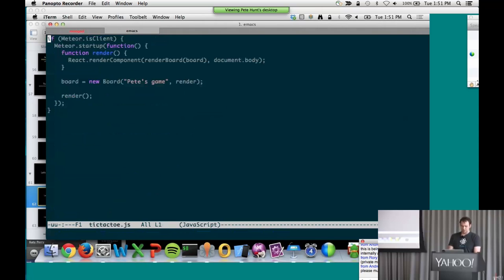And because I changed the board implementation, I changed the Meteor implementation a little bit too. We basically just construct the board and we pass it that render callback. So whenever some data changes in the board, we notify React. You could just as easily implement this with Backbone. There's ways that you can get it performant enough to just do this on every animation frame. That's what the ClojureScript guys do. That's another topic.